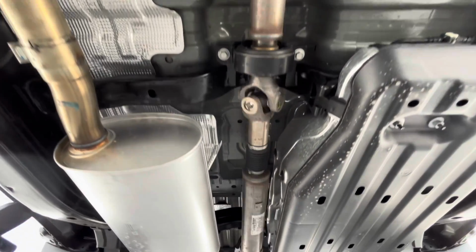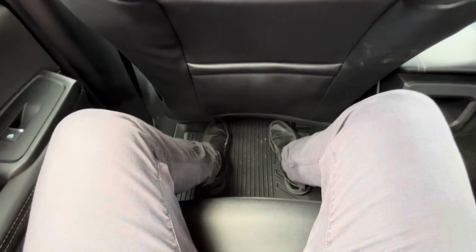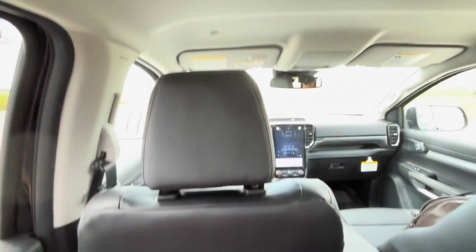And overall, it's a pretty good truck. It's a pretty good option for a lot of people who don't need a full-size truck, but maybe want more capability than like a Ford Maverick or a Hyundai Santa Cruz. So honestly, not too bad.